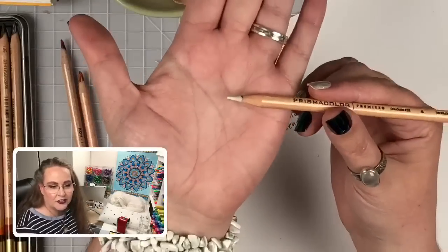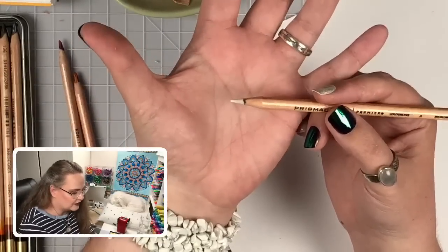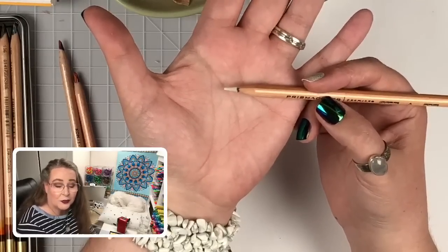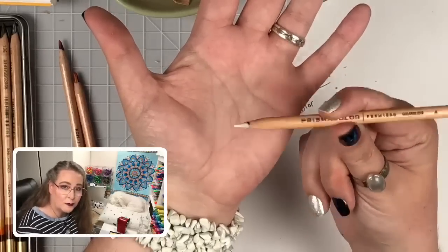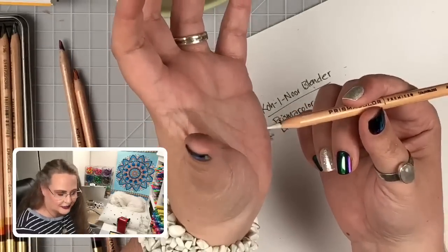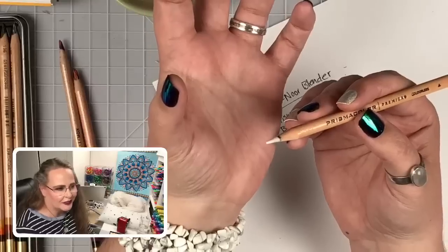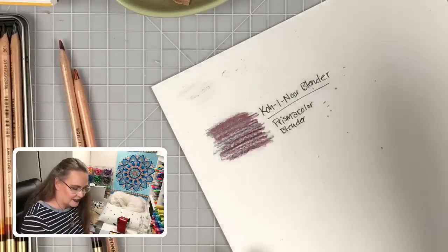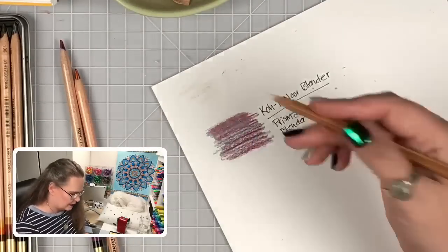But even Prismacolor's Colorless Blender is going to be a harder feel. Prismacolor Premier pencils are very soft and creamy, right? The Prismacolor Premier Colorless Blender is not as soft and creamy as its counterpart pencils. The filler in it is more dense, so it's not exactly the same feel. But this is way more gritty than this. So let's see if it does a better job.